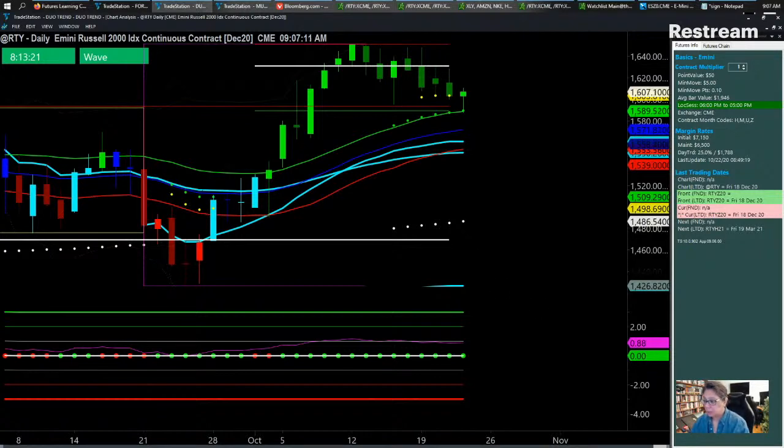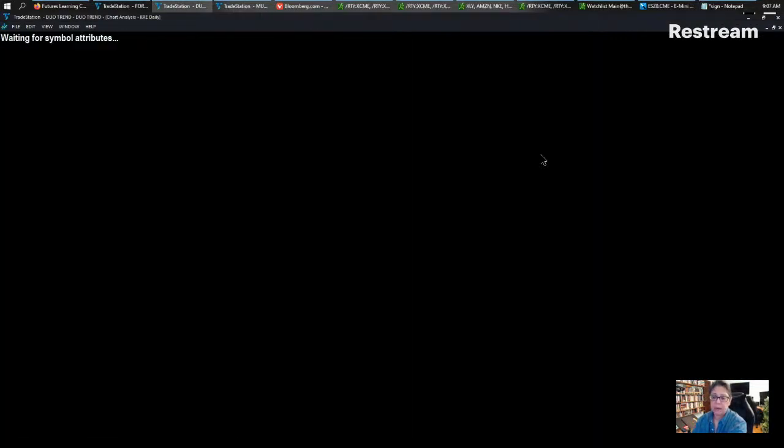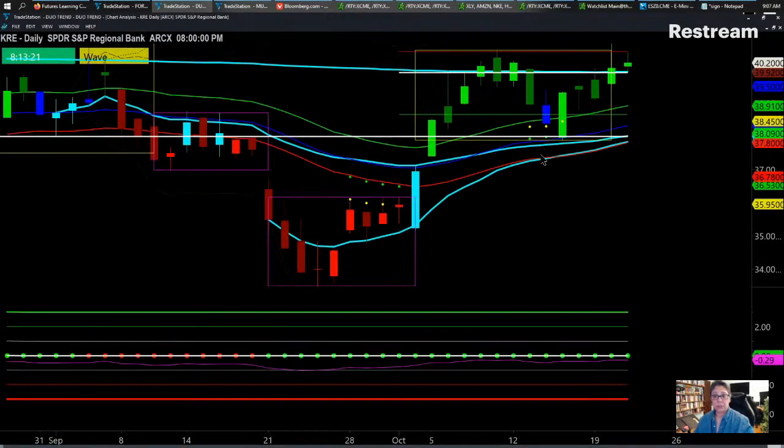All right, so when we are looking at the Russell right now, I do want to remind everybody of this. Short of the KRE, let's jump on over there real quick. Short of the KRE ETF, there's not a lot that I'm going to say we have this high-weighted concentration, this high concentration weighting effect on the Russell.